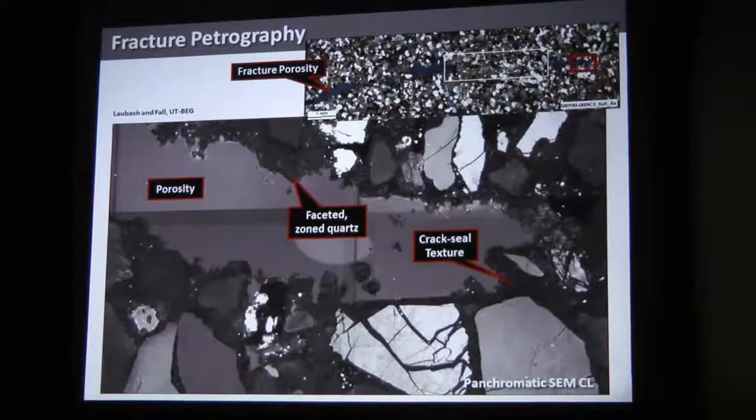So I turn to Steve Laubach and his group at UT, because this is what they specialize in: understanding fracturing and diagenesis and quartz, among other topics. And here is a panchromatic SEM cathodoluminescence photograph. What we're seeing is this little area from a more conventional thin section view of one of these open fractures.